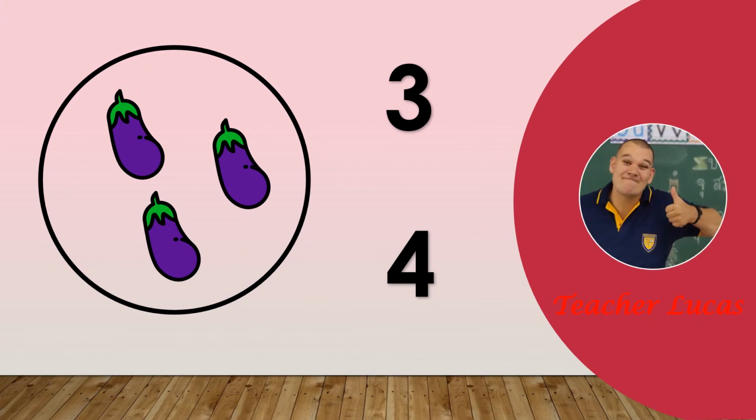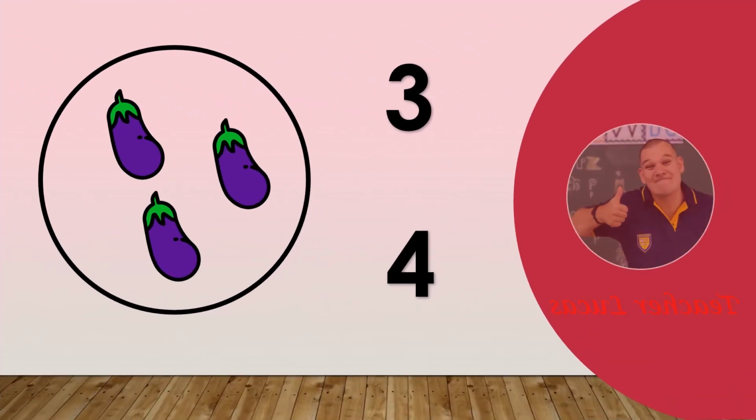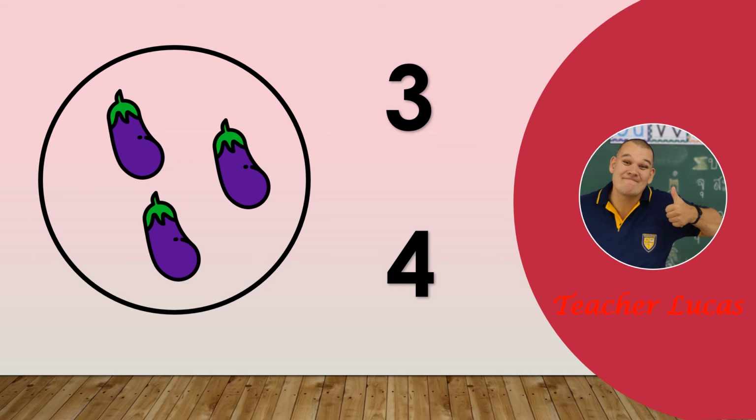How many eggplants are there? Let us count. 1, 2, 3. There are 3 eggplants. Circle number 3. Correct.